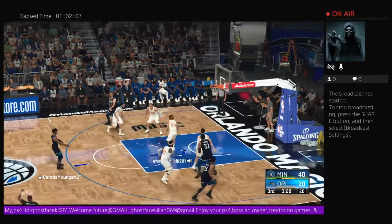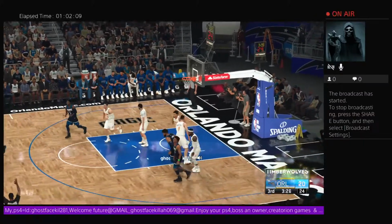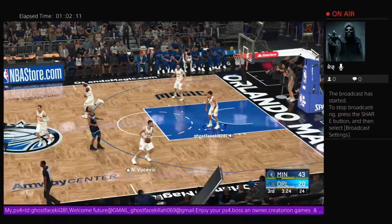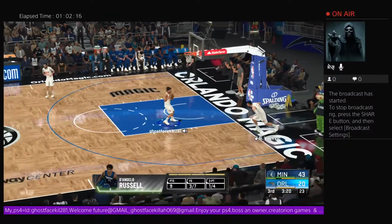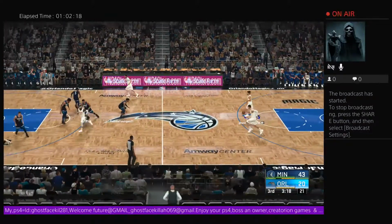Second half. Here's Russell with the 3. Good on the triple. Russell's got 9. That's 3 of 4 here to start the half.